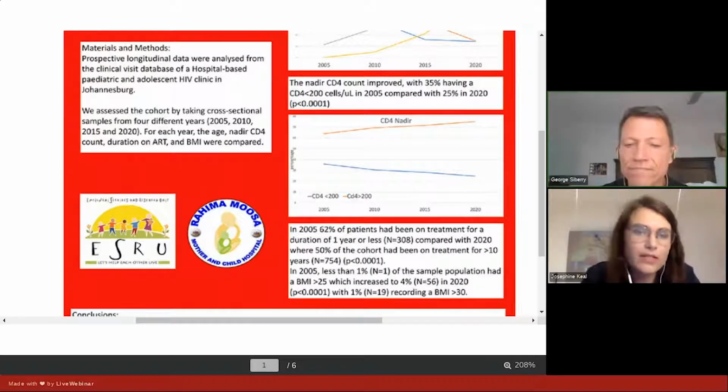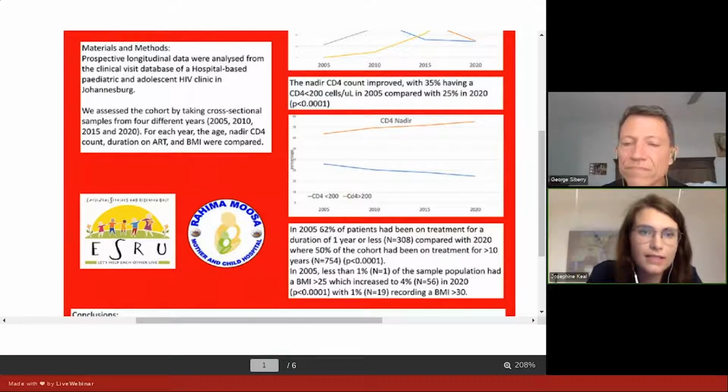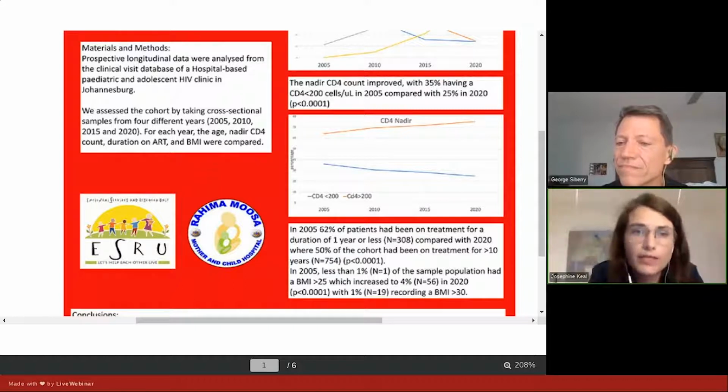So that was just the nadir CD4 count. As you can see in 2020, you can see that the CD4 count in blue is less than 200. So there were far fewer patients with a nadir CD4 count at initiation of less than 200 in 2020 compared to 2005.